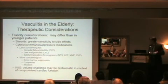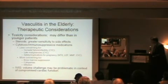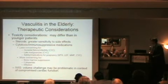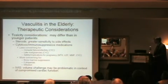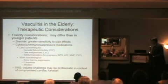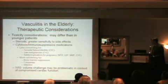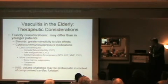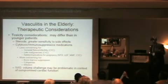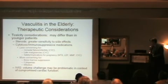Other than these big issues, there are some specific toxicity considerations that are different when choosing medicines in the elderly than in younger patients. Steroids I'll talk about a little bit, but I would say there's a greater sensitivity to side effects in the elderly, and I'll talk about that. Cytotoxic or immunosuppressive therapies, I would argue on some level, can be easier to use in the elderly. So I'm less concerned about infertility in an 80-year-old than I am in a 28-year-old.